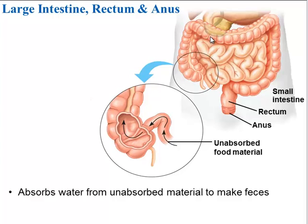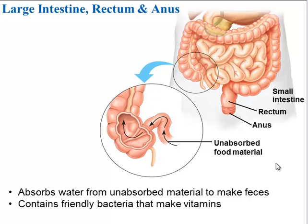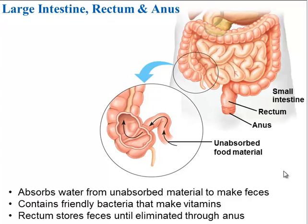And the large intestine is going to absorb water from that waste to produce feces, solid waste. Something else important happens in the large intestine. You've got some friendly bacteria living in there that will help make vitamins for you. Now, once enough feces have built up and are being stored in the rectum, they will be eliminated through the anus. And that is what happens to a hamburger when you eat it.